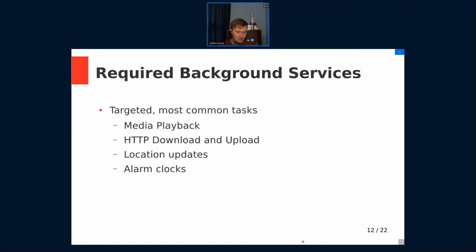Let's see. We start off by implementing the required background services, the things that people will want the absolute most. And we do this by seeing what users use on their device most often. We target the things that they do most often on their device and why they want their apps to run in the background. The first one of those is media playback. People want to play audio or video even when the screen is off on their device, or the application playing the audio or video isn't in the foreground.